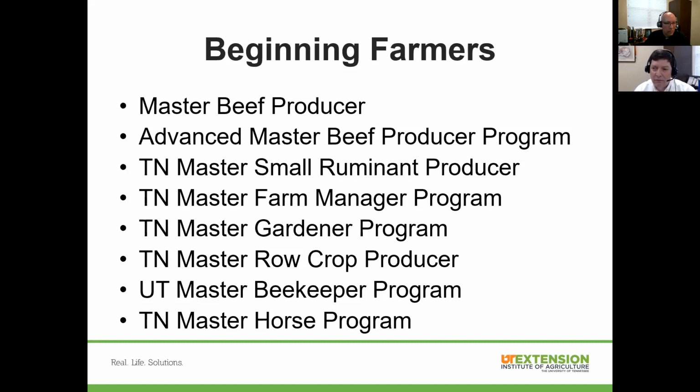So a lot of these are virtual. There is a cost to these, and there is a cost to the New Farmer Academy. I didn't bring that out. And there is to these master programs as well, but a lot of those are being held virtual this year. So you might have some interest in that, but I would contact my local county extension office to find out more about those.